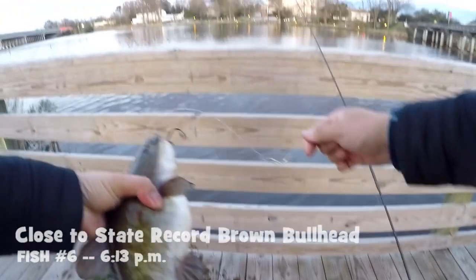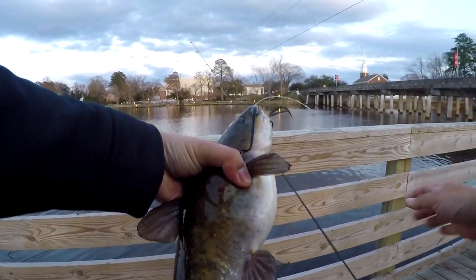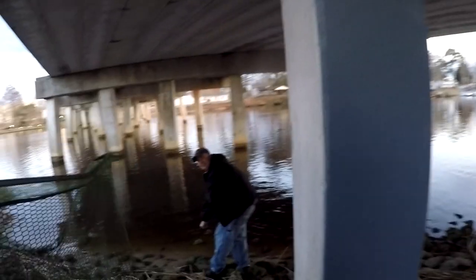Biggest bullhead of the day. Very nice. We're gonna get a measure and a weight on this guy too. Monster. You need a net? All right, I got the net. I'm coming. Is it big? Oh wow, dude.